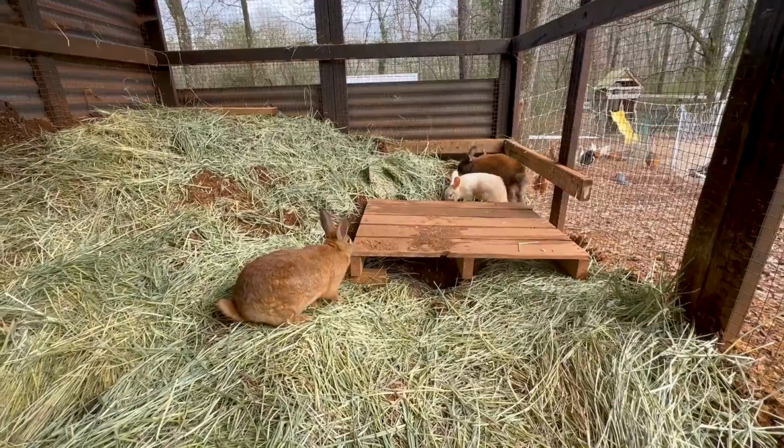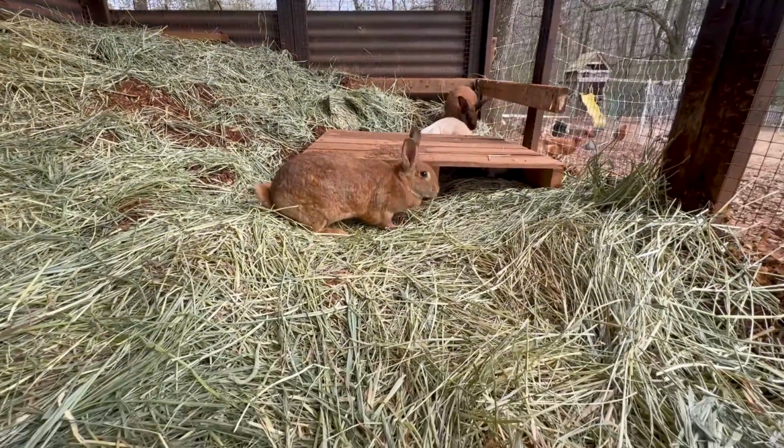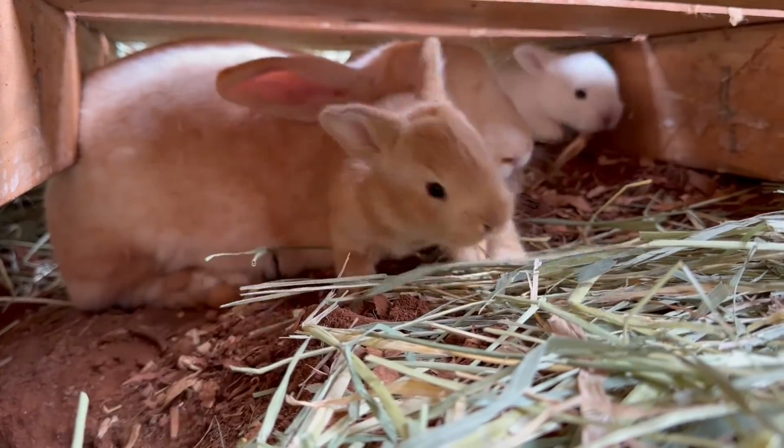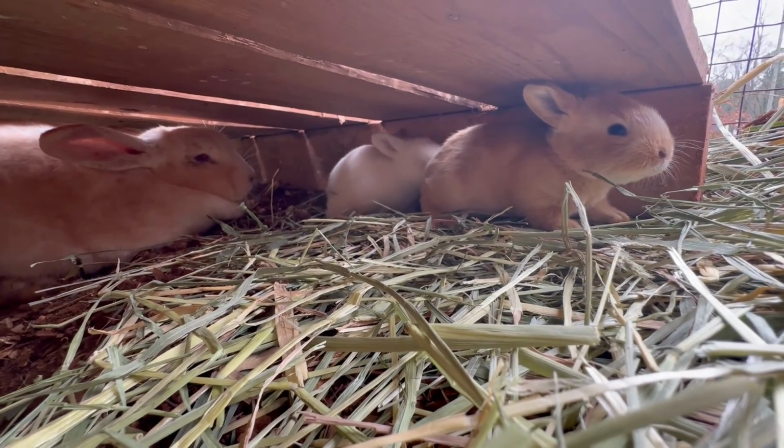But that was really one thing that I encourage you, if you build a rabbit hutch and if you want to allow your rabbits to burrow, to dig tunnels, do it above ground unless you're absolutely certain that the place where you built does not flood, even if you dig down for a couple of feet.